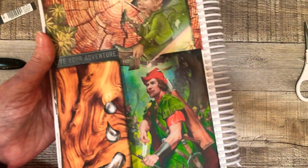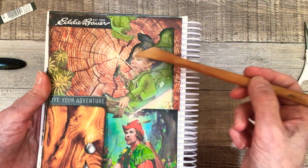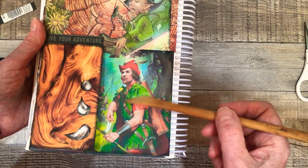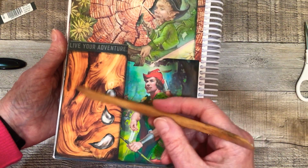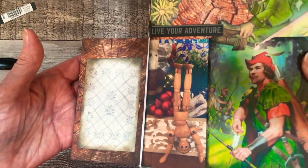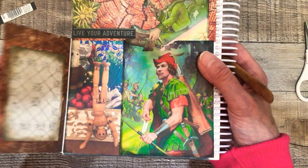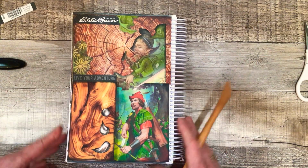So there's my Eddie Bauer tag here, and just added this little leaf. Just thought it looked like he's in the forest somewhere, and maybe this is his door to where he lives, and some flowers by him, and Robin Hood, and they must see each other when they're in the forest. And my little door, to me it's a door that says live your adventure over it, and when you open it, there's my graph paper design of a quilt from years and years ago, and my little posable art figure, wooden, upside down, with an acorn cap on his head. So that's my page for week 50.